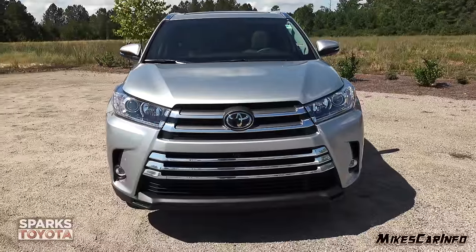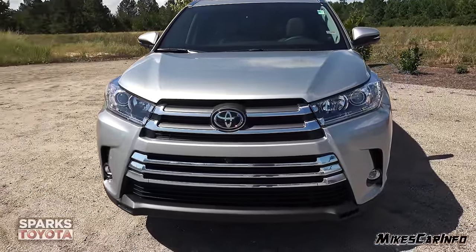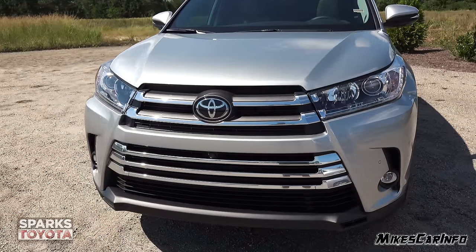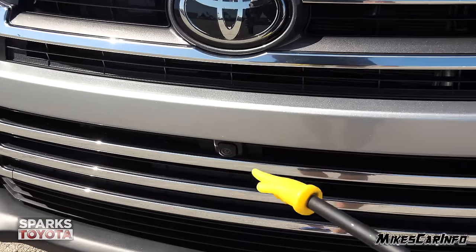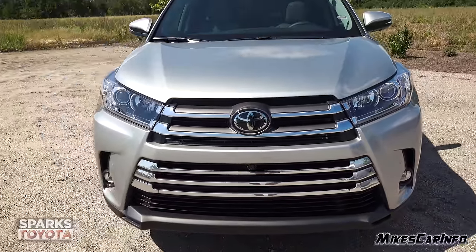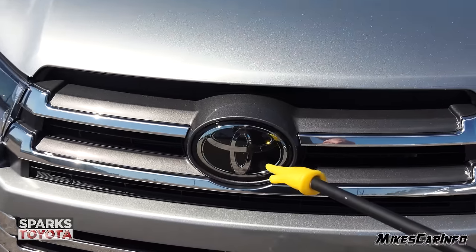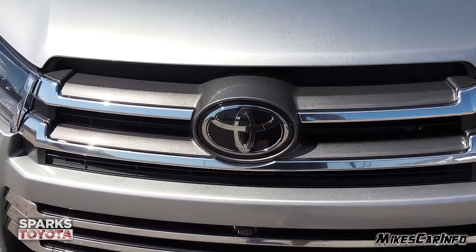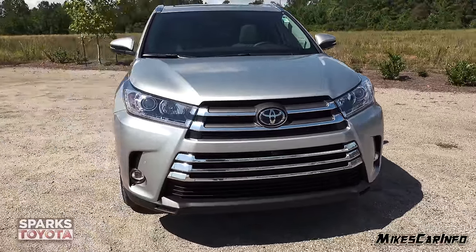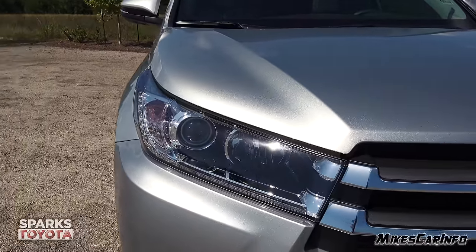So the grille has mostly a flat black, except for the chrome horizontal pieces there, accenting the width of the front of the vehicle. You also have a camera. This is part of that bird's eye view system, with cameras in the front, back, and on the side mirrors. It also has the adaptive cruise control, and the sensor for that, the radar system, is behind the badge, which is a nice way of hiding it. Has an LED accent on the outside.